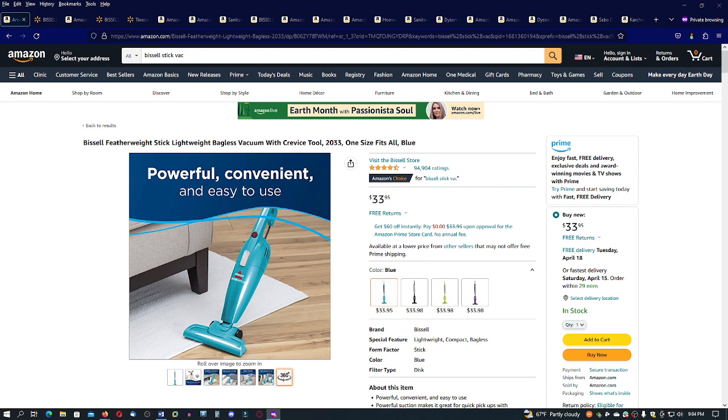Now, the ones that are at Walmart are just the ones where either they weren't available on Amazon, or I simply found the best price at Walmart. So these are all going to be on Amazon with some exceptions, and you'll of course see those exceptions when I load the pages. So starting off with stick vacs.